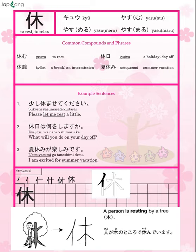Next kanji we go for is relax, yasumu, to relax. The Japanese reading is yasumu, or yasumeru, yasumaru, yasumimasu. And the Chinese reading is kyu. Yasumu is to rest. Kyukei is break. For example, we have class, and someone wants to take a break. So you can say: sensei, kyukei ga hoshii desu ne. I want a break, something like that. Another reading would be natsu yasumi. There's an exception over here.